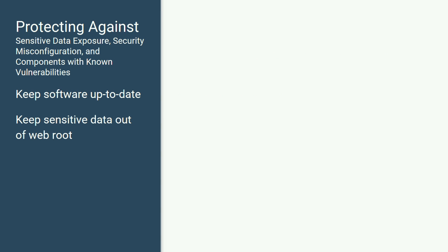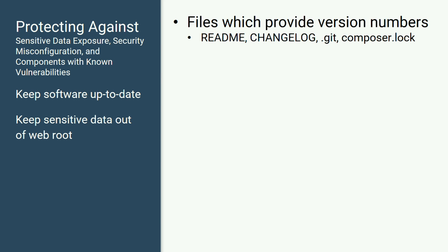As we mentioned before, you want to make sure you're keeping sensitive data outside of your web root. You can do that one level up. You can do it on a separate folder of the server, whatever works for you. So we're talking about files that contain version numbers. So README files, change logs, composer.lock files, your Git directory. Keep those out of the web root.